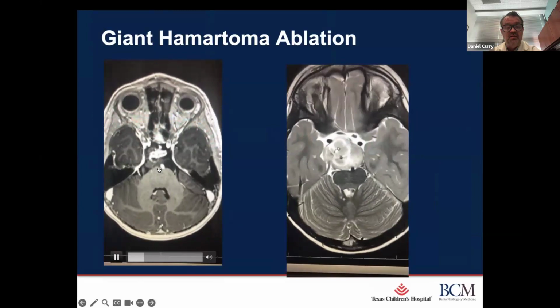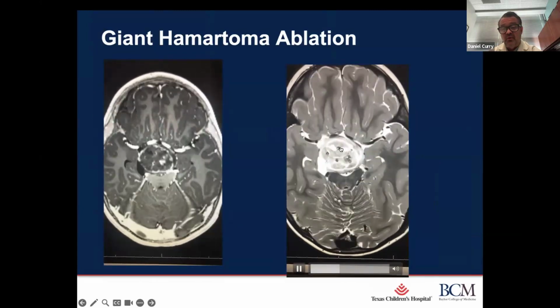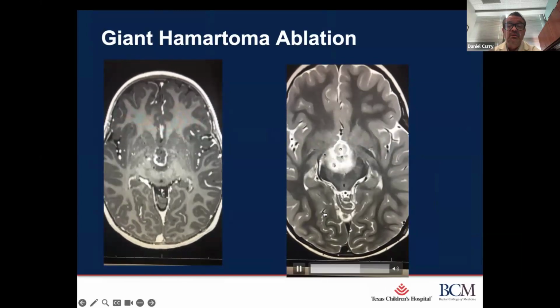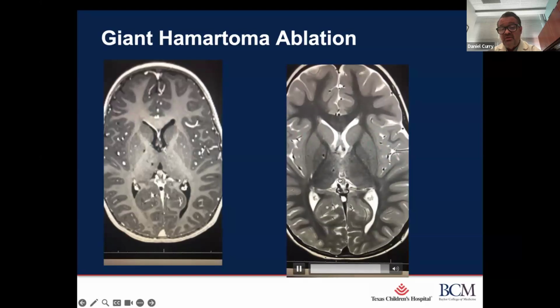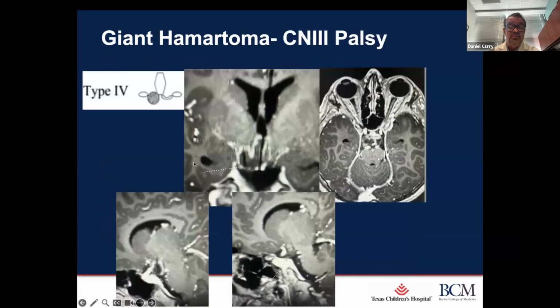Here's the infused scan on the left and the T2 scan on the right. Surprisingly, the amount of edema is very well tolerated. They're totally untouched by this approach, and we can get to most of it. I have specifically avoided the interpeduncular cistern on these children because the third nerve can hide there. And that has been a problem on these giant ones and on the type 4, the rigid type 4s.